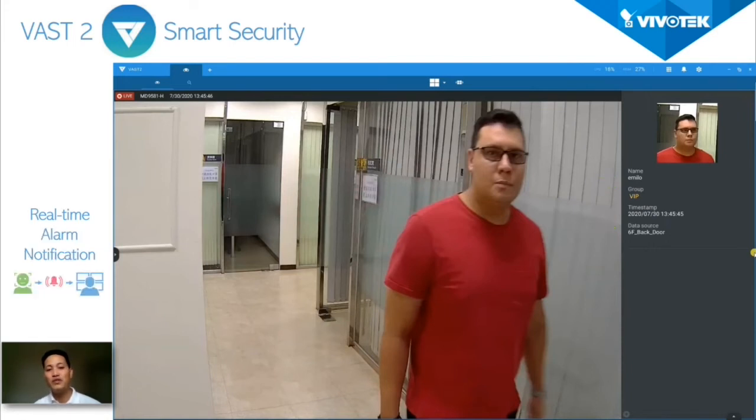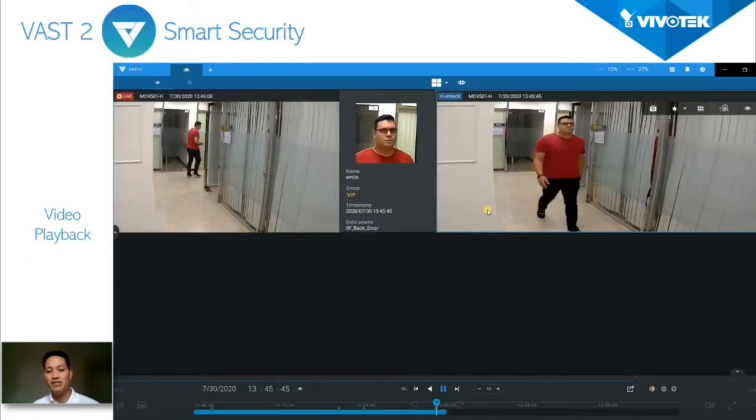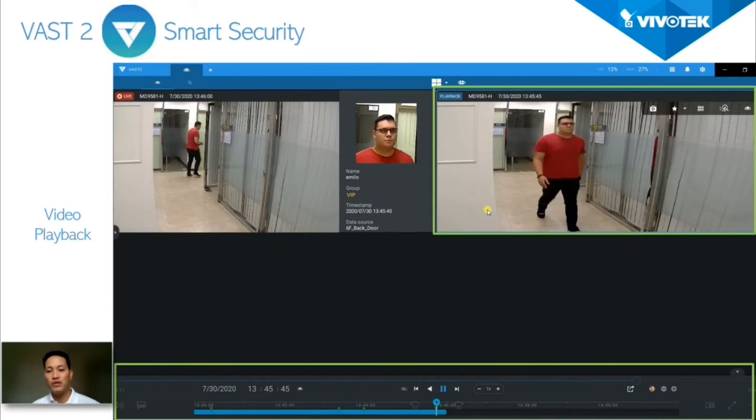In VAST2, the user can be alerted by creating an alarm policy and turning on alarm notification. So when a VIP hotel guest is identified, a notification will immediately show up on the upper right-hand corner of Live Client. And if you click on the play icon, it will launch the video playback page, which will allow the user to review the video of when the person entered the hotel by using the playback timeline controls below.